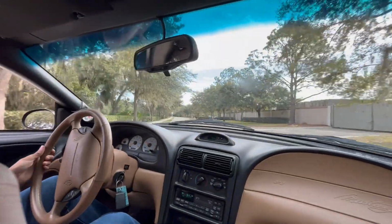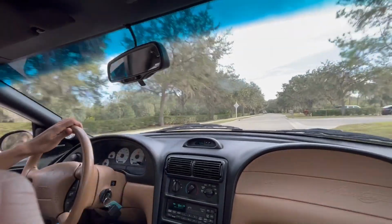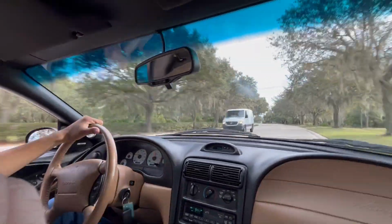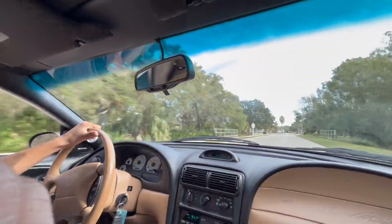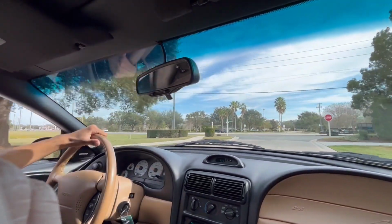And as we take her up the road here, we'll let her open up a little bit. Hear those RPMs, they sound good. But other than that, it's like your basic Ford Mustang. You can drive her to the beach, you can drive her to work. Heck, you can even show it off. Nobody's gonna know what's under the hood of this baby.